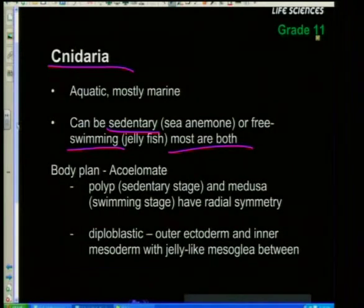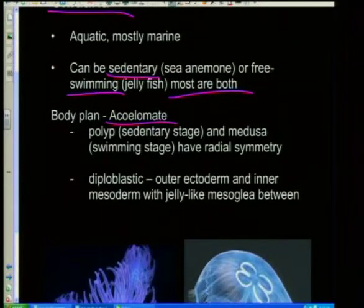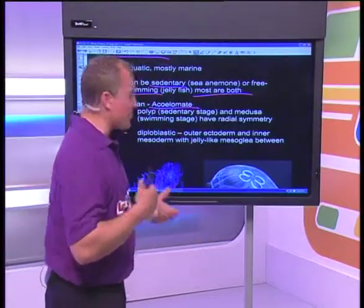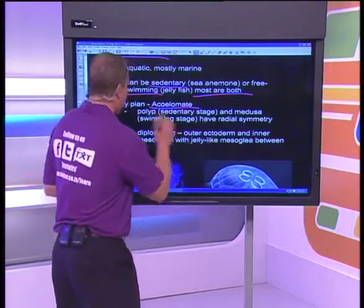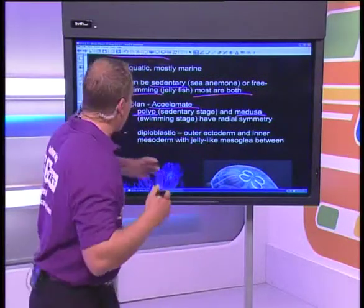Now, if we have a look at the body plan, it's an acoelomate, which means it doesn't have a coelom. So we're starting to get into the rhythm of this. I'm impressed. Okay, polyp, you've got to remember this one, and medusa. Now, I'm going to show you where they come from, right? This is where the mouthpiece is.